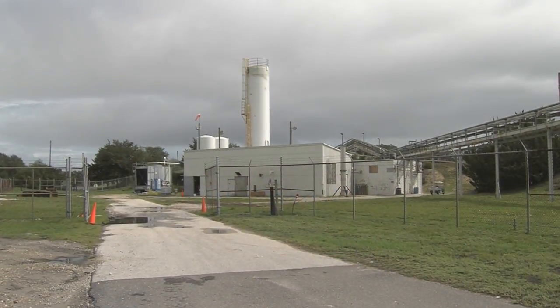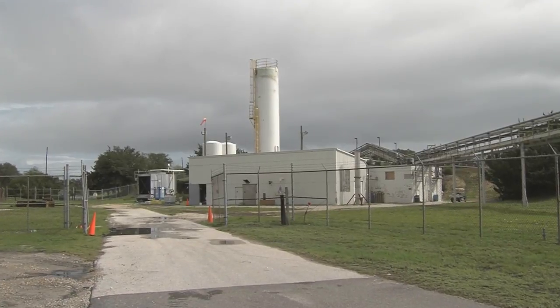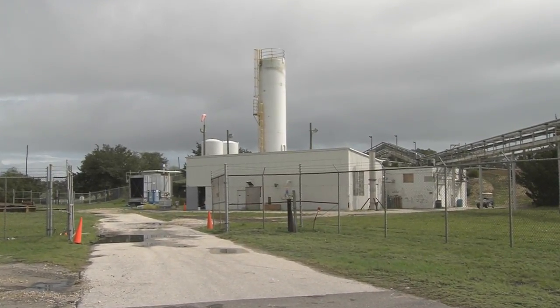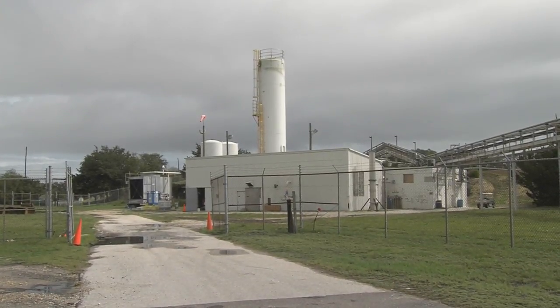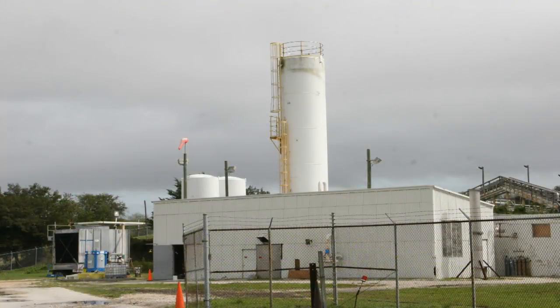Liquid oxygen for use in the waste treatment system is manufactured in the O2 plant. Access to the fenced area surrounding the oxygen plant is restricted. You're required to have specific training to work within the boundary area of the O2 plant. Smoking is prohibited around the UNOX waste treatment plant and the oxygen plant.